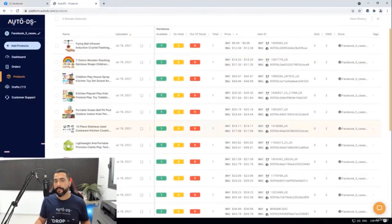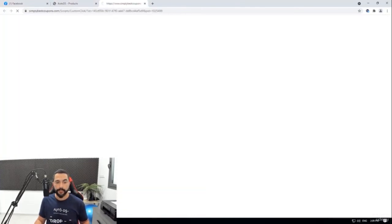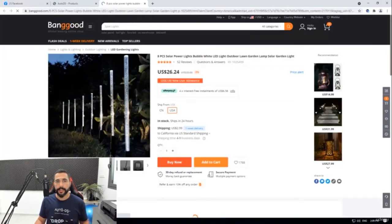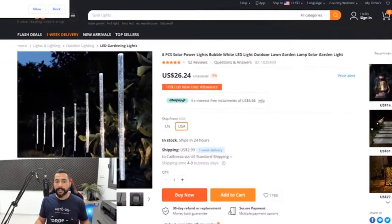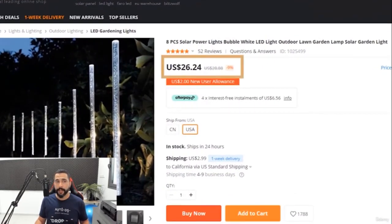Now let's take a look at the profit margin for one of these best-selling products. Let's go with the white LED light outdoor solar power lights right here. So I found it on AutoDS. I'm just going to click on the source ID to see it on my supplier site. In this case, it's Banggood. So as you see here, I'm buying this product for $26.24 and I'm selling it respectively for $35. The only fee that I'm paying here is a 5% transaction fee from the buying price, from $35. I'm paying that to Facebook and the rest is my profit.